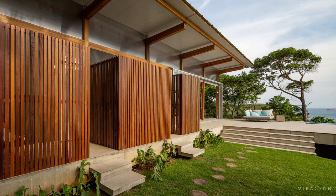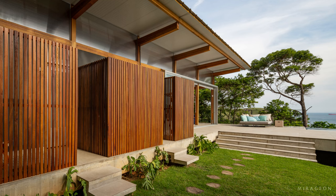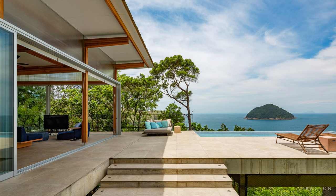To address the challenging topography, the decision was made to create a concrete foundation connecting the lot entrance to the pool area.